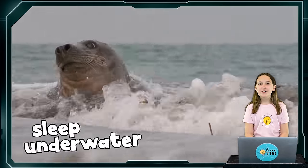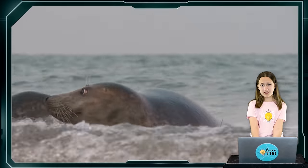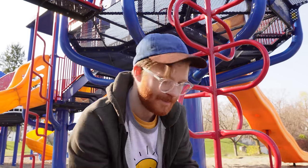Seals can also sleep underwater and live up to 35 years in the wild. Wow, that's pretty awesome, isn't it? Look at that! We found a seal. Good job! Okay, we're gonna put him in our bucket and then go count all the sea animals that we found today. Let's go.